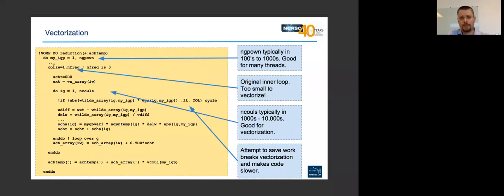One of the next things I want to point out is this loop here, IW equals 1 to N freq, where N freq is set to 3 somewhere during the runtime. This was the original innermost loop in the application, and this is what the compiler attempted to vectorize. And the problem is that the loop is just too small to give good vector performance. You end up having to worry a lot about memory alignment issues, and the fact that the loop is smaller than the vector unit means it doesn't efficiently use the registers. And so that wasn't a good choice for vectorization.